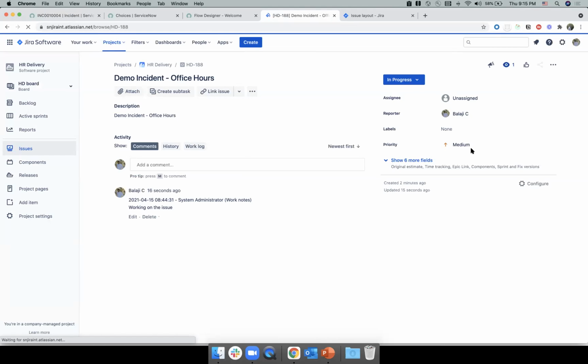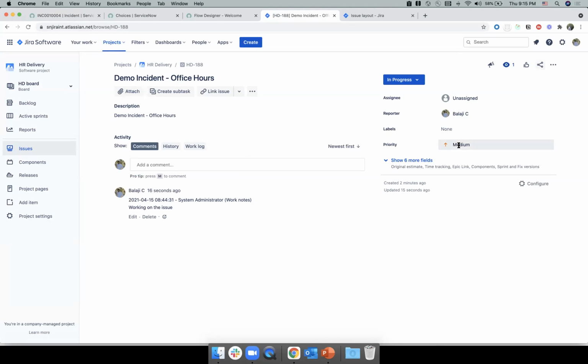So you see that I changed the impact from high to medium. So you see that is updated. And similarly, I updated the state to in progress. So you see that the state is changing as well. So the state change happens both ways. So if I update it here, the state change would happen in ServiceNow as well.